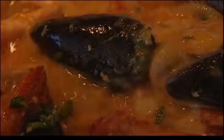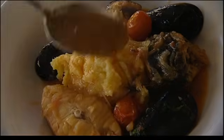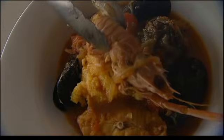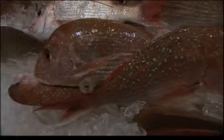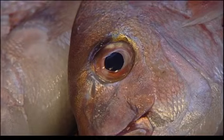There's a famous saying that a Dalmatian is not worthy of being called a Dalmatian unless he can prepare a good brodetto, the famous fish stew of coastal Croatia. To have a very good brodet, you need to have 3 or 4 different kinds of fish. Doesn't matter if it's expensive or cheap fish, as long as it's fresh.